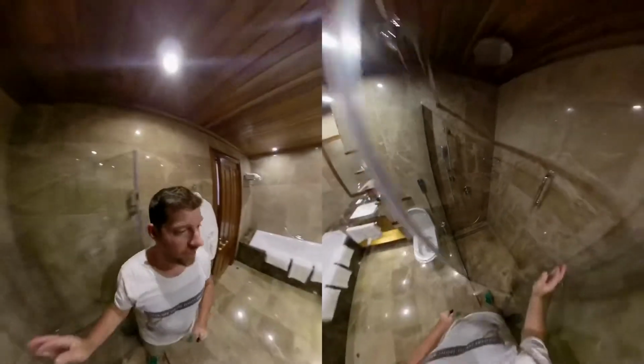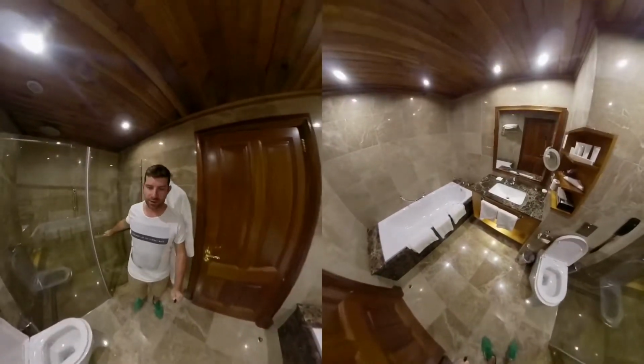You have the rain showers and you also have the handheld showers. The water pressure is perfect. It's really good to have a shower here.